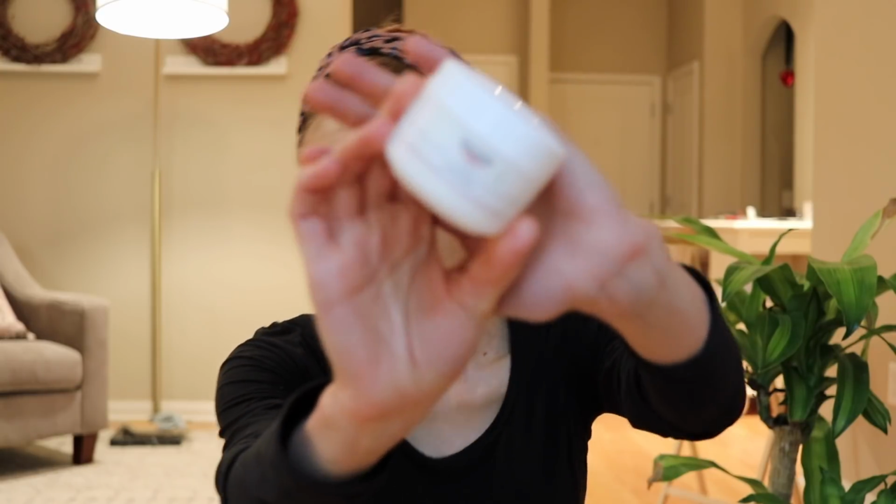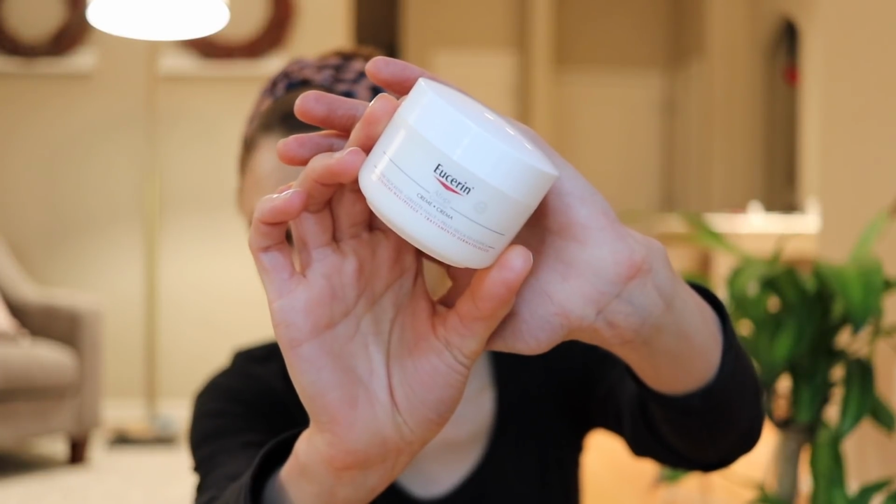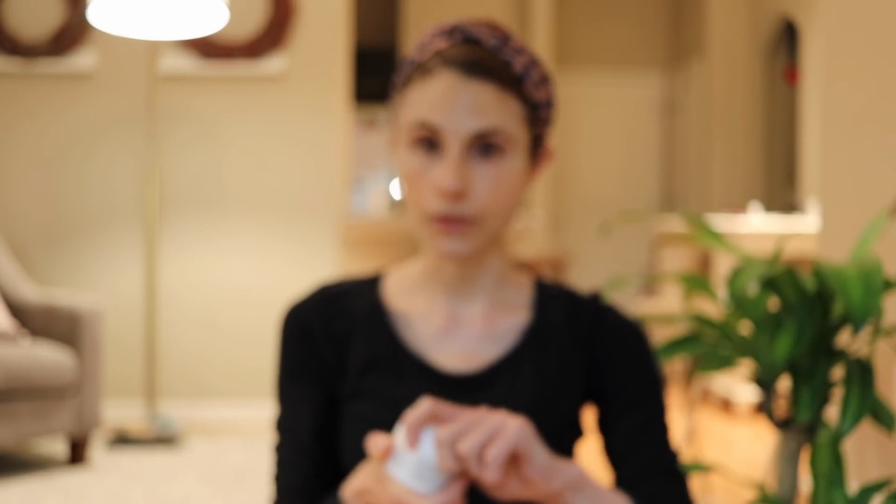This is actually available in the European market, but I'll show you some other ones. This is Eucerin's Atopy Control. I don't know if you can see that. Eucerin's Atopy Control cream.